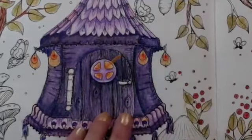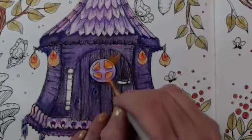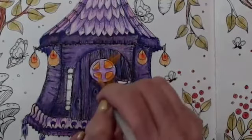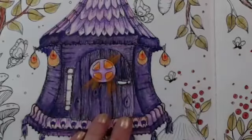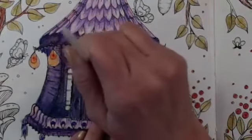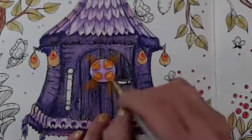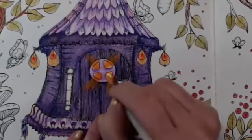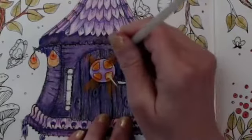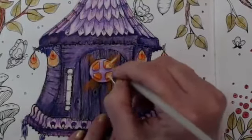I'm going to put the orange on first. And then I'll put a little bit of yellow on top of that. It's just going to have a glow coming out of the window. Subtle right now. Give me a minute. Get that second layer on, because we are going over the top of a dark purple here. Okay, now I'm going to pull up just the tiniest bit of yellow. And just right in the center, I might have got that a little thick, so I'll dab that off a little. There we go. Kind of dab, dab, dab, right in the center.